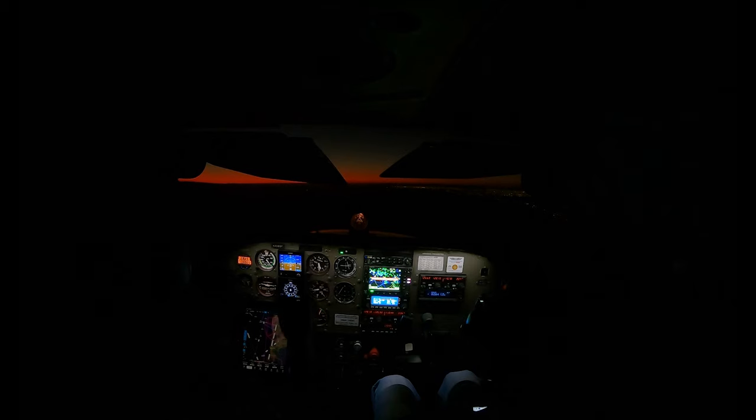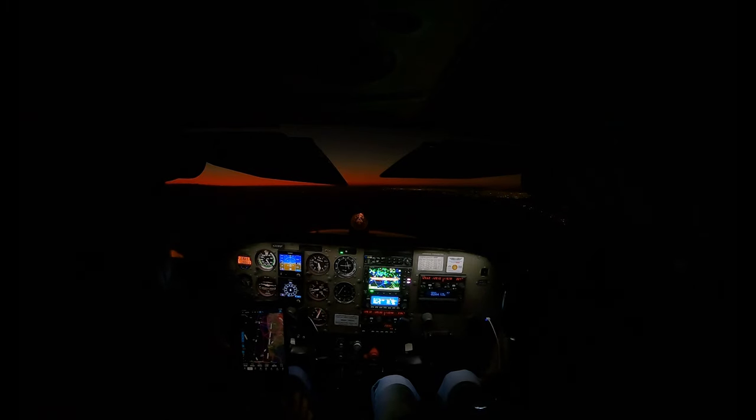SoCal Approach, good evening, Envoy 4469 out of 9,300, descending from Disney 4 with Hotel. Envoy 4469, SoCal Approach. Looks like Golf just went current, let me know when you get Golf. Actually Hotel is more current than Golf, so disregard me, you can expect the ILS 30. Expect ILS 30, Envoy 4469.